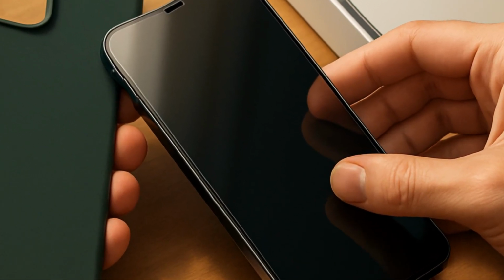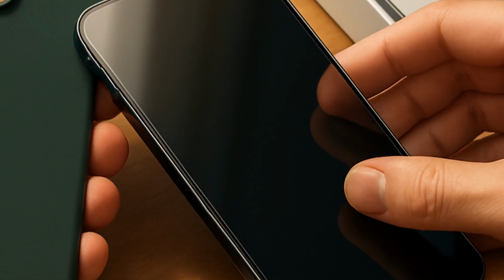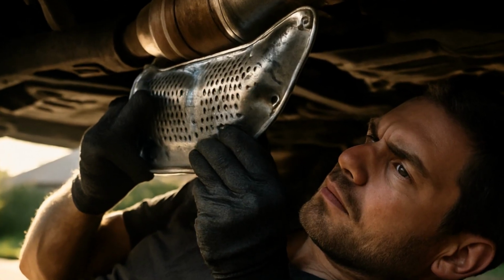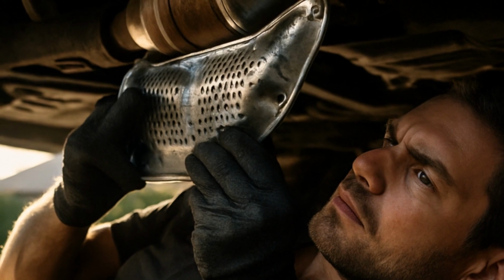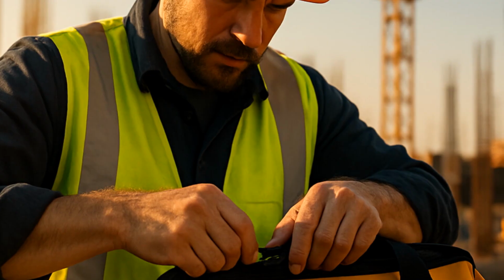Honestly, we spend more on things like phone cases and screen protectors than on protecting stuff under our cars. But if you've ever come out and heard your engine sound like a chainsaw, yeah, you only let that happen once. It's prevention that pays for itself 6 times over.